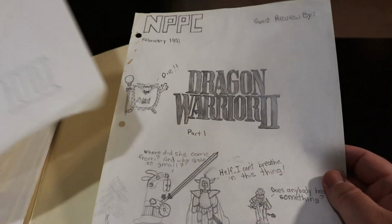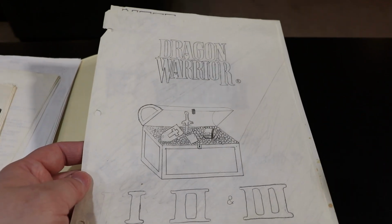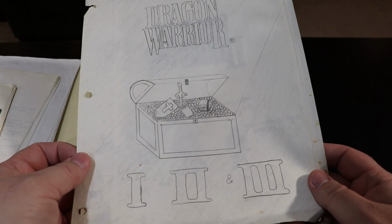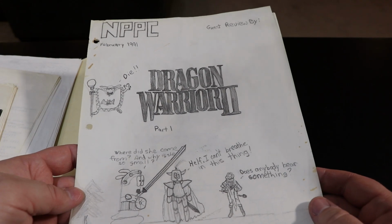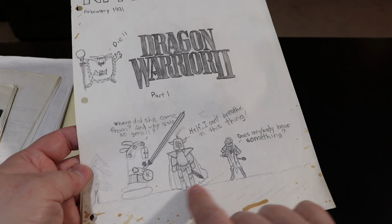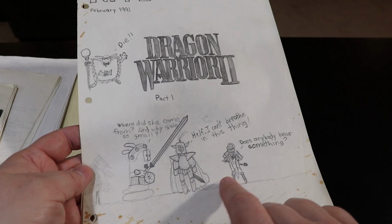Yeah. Here was some cover art. Oh, that looks cool. This is my cover art for our Dragon Warrior issue, where we were comparing Dragon Warrior 1, 2, and 3. And this is the February 1991 cover, where we actually covered Dragon Warrior 2. And you can see these are our comic book characters, and we were imitating the Dragon Warrior 2 issue cover. You Dragon Warrior people get this.